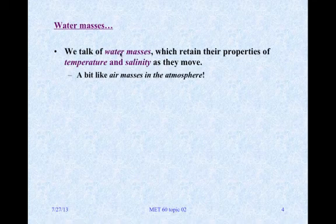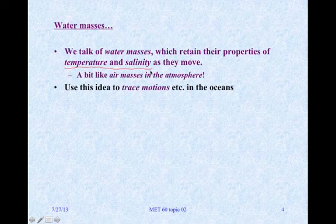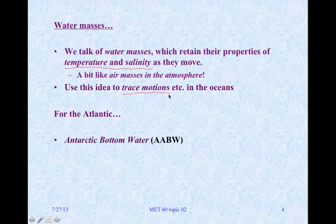Now there's a concept we can think about called water masses. Water masses are large masses of water that maintain their temperature and salinity as they move around in the ocean, kind of like air masses in the atmosphere. You should be familiar with the idea of air masses in the atmosphere: hot, dry air, warm, humid air, and so forth. The thing about air masses is that we can use those to trace air motions in the atmosphere, and with water masses, you can use them to trace motions within the ocean. So let's talk about some of the more well-known water masses.